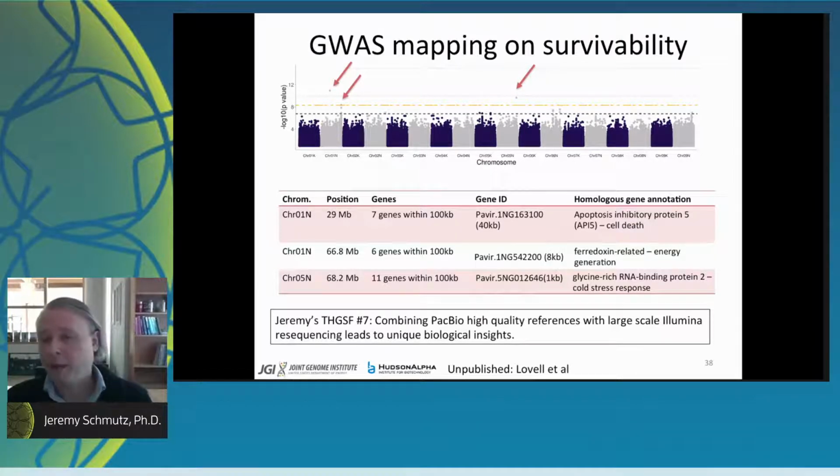And so by combining these PacBio high quality references with large-scale Illumina resequencing, it really leads to unique biological insights. You can't just do anything with a genome alone anymore. I just want to remind people of that. A genome is a genome. It's a representation of genes and sequence. You have to be able to do something with it from the science side.